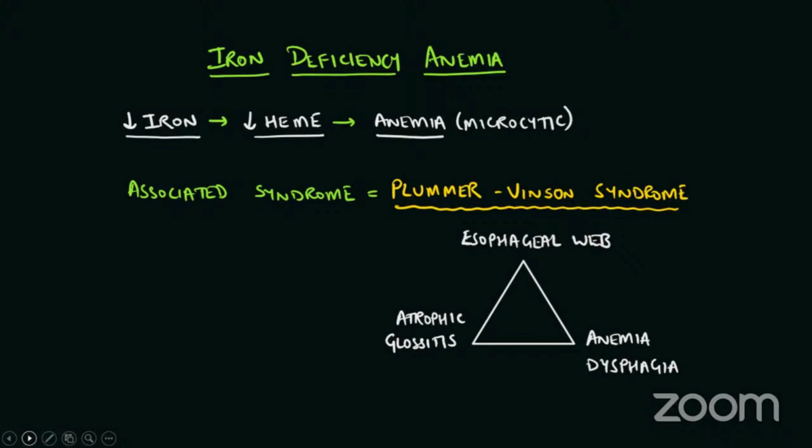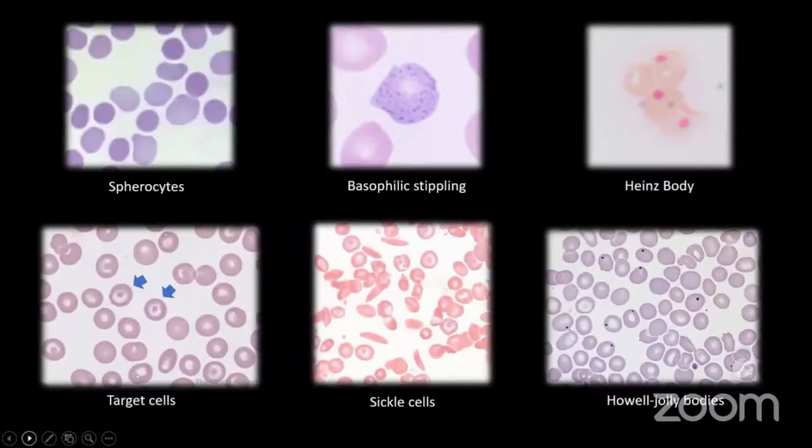And coming to the last slide, this slide has some of the important image-based PYQs. Starting from the top column, on the top left, we have spherocytes. These are the cells which do not have a central pallor. You can see that in the image. And beside that, we have basophilic stippling, which is seen in poisoning cases like lead poisoning. And the third image is a Heinz body, which can be seen in G6PD deficiency anemia.